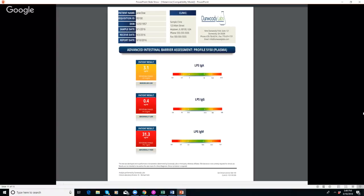And then you've got the IgA, which is what's happening right in the gut mucosa at this moment. Okay, and this person's actually low in those areas, so this would be more of an acute type of reaction to the LPS right there. And that's a really cool thing about this test. Again, it's called the Advanced Intestinal Barrier Assessment. We call it histamine testing on our website.